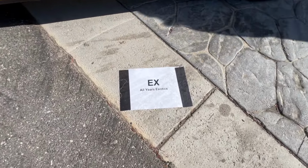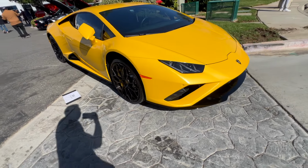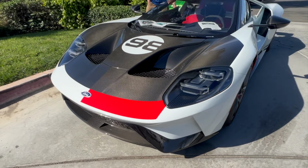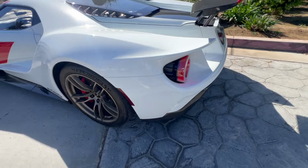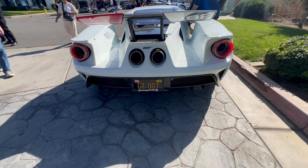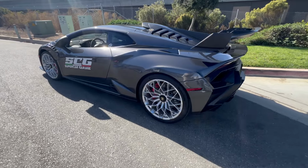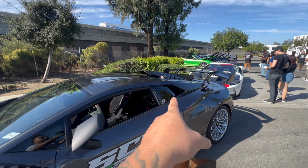We're now here in All Years Exotic. And we got a nice, lovely Huracan right here. Nice. Then next to the Huracan, we got this awesome Ford GT right here, all carbon fiber out. Wow, look at all the carbon fiber here, guys. Oh my gosh. The engine bay, the wing, the rear diffuser. And then in front of the Ford GT, we have this Lamborghini STO, Alcantara out with carbon fiber too. That engine, mid-engine, roof scoop right there.